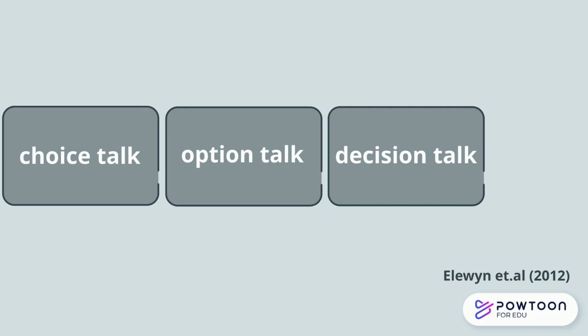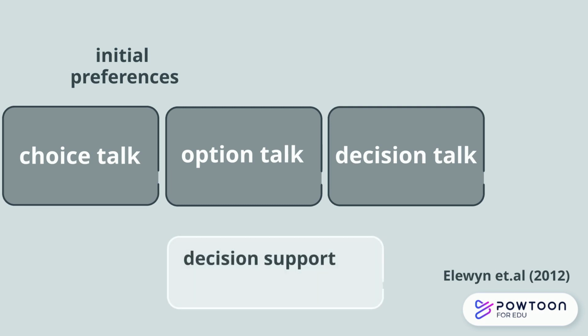In option talk, patients are informed about treatment and care options in more detail. Awareness of options leads to the development of initial preferences based on existing knowledge. Decision support is designed in 2 formats. Firstly, brief enough to be used by the clinician and patient together, and secondly, more extensive, designed to be used by patients either before or after clinical encounters, for example through papers, DVD, or the web.